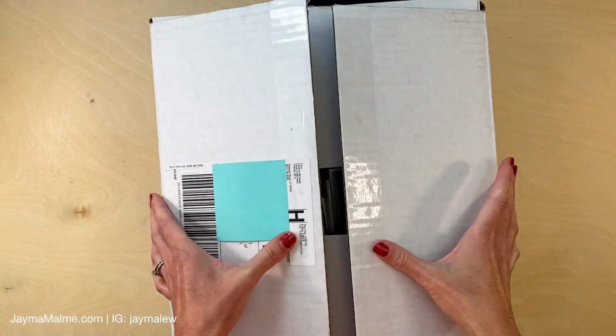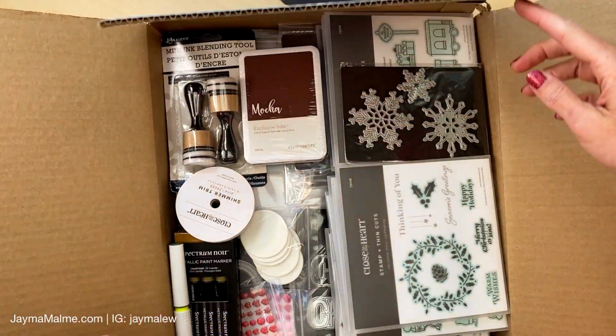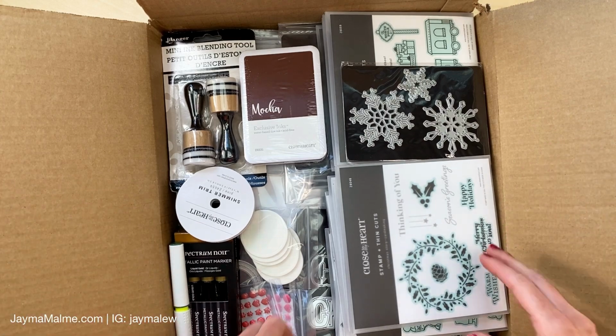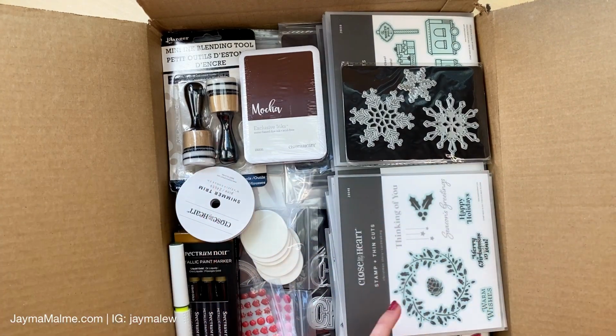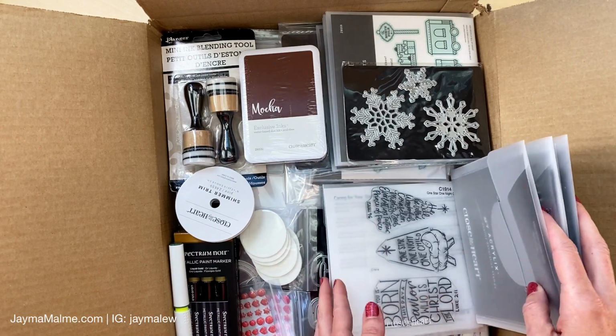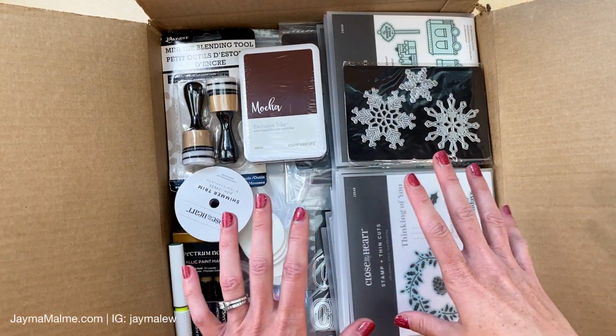Okay, here's my box bursting at the seams. This is actually 2 orders combined into one box so that I could give you one initial reveal. Look at all of this amazingness. So I'm going to set this aside next to me and go through it, because I wanted to show you the paper packs and kits first, and then we'll go through all of these amazing stamp sets.